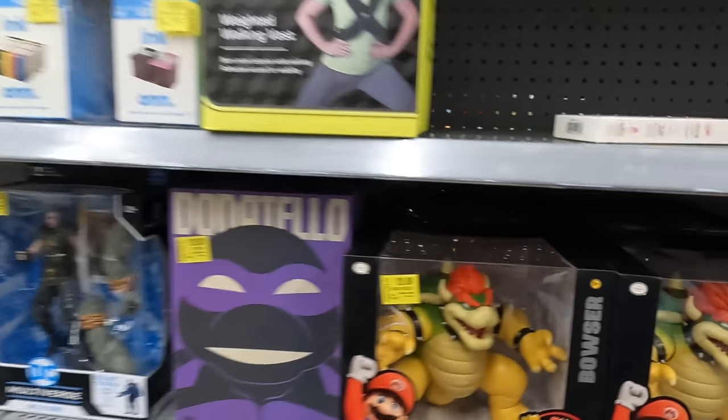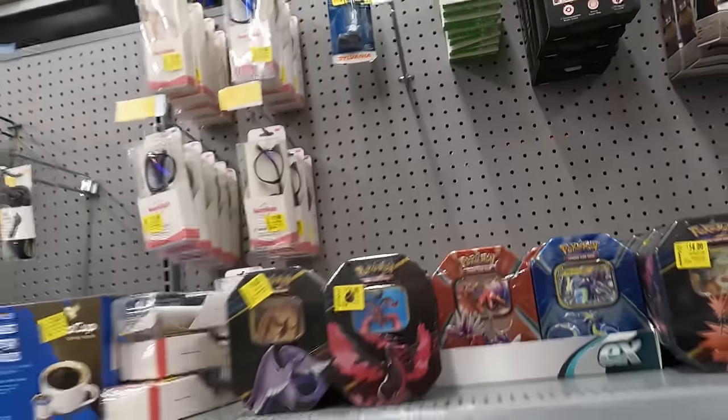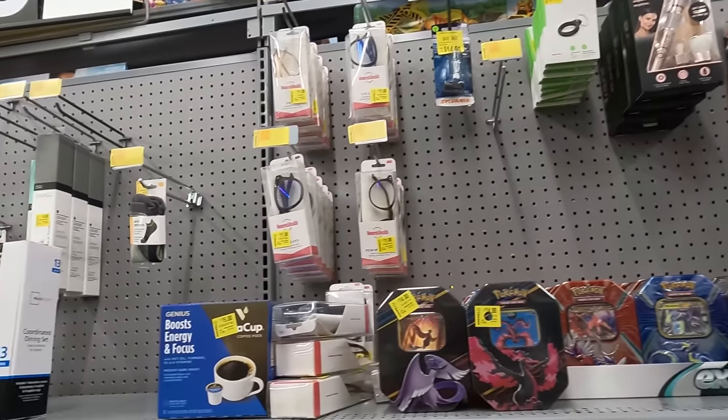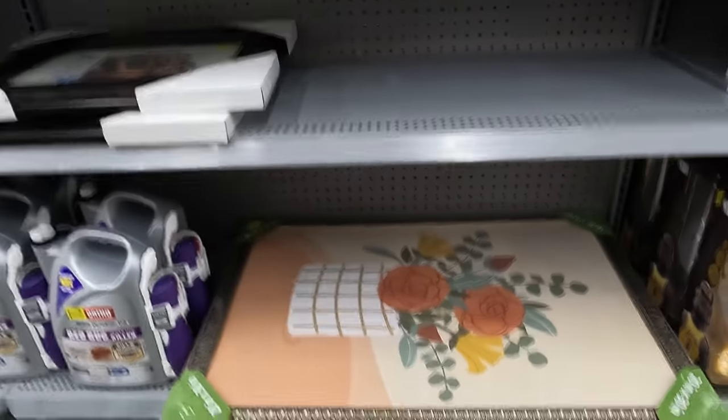Like, look, $20 for this Bowser still. That just seems like a lot to pay for a toy that's plastic. It's just going to fall apart. I've gotten a Mario toy before from Walmart. It's fallen apart. But here's a couple of Pokemon stuff, some sunglasses. I don't know. It's kind of interesting, all the different things that end up in the clearance aisle. Some ink. Like I said, the toys are just still ridiculously expensive to my taste.